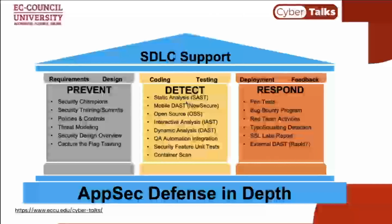So, you know, while I didn't perfectly prioritize these bullet points in each of these categories, security champions on the prevention side is one of the very most important processes, because it creates that, again, that partnership rather than creating that wall.